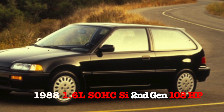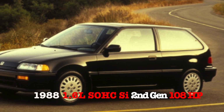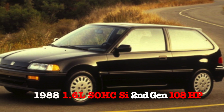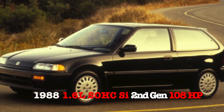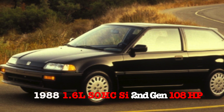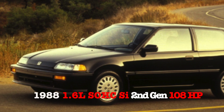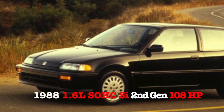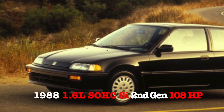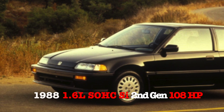The Civic Si returned for the 1988 model year with a number of upgrades to the Honda Civic Si specs, including a more extensive exhaust system, a 5-speed manual transmission, sport front seats, and improved handling via a 4-corner A-arm suspension and front and rear stabilizer bars. A 1.6-liter single overhead cam inline-4 engine delivered up to 105 horsepower for the first model year, and it was capable of producing 108 horsepower by the time the Civic Si hatchback hit the market for 1989.